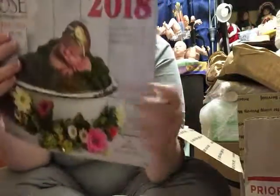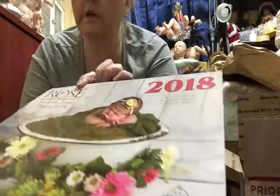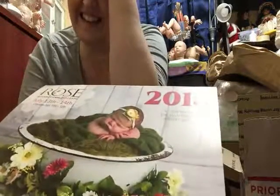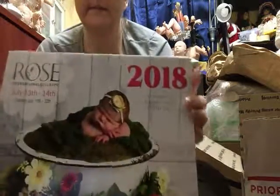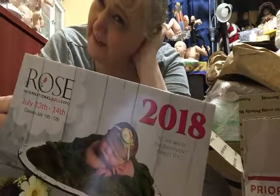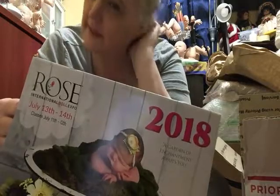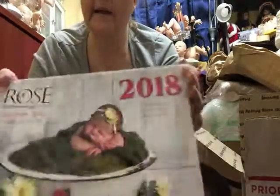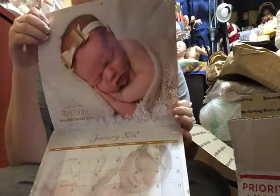And I got the Bountiful Baby calendar that advertises, just in case you're wondering, the Rose Doll Show is July the 13th through the 14th. I have actually changed my mind. I'm not going to be going. I was going to go, but after talking to my daughter-in-law and finding out how much driving I'm actually going to have to do, I was like, yeah, I don't think I'm going to. I don't fly because I'm scared of flying. So driving would have been the way to go, and it is a 21-hour trip one way for us.